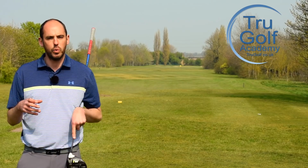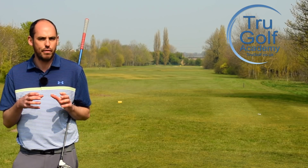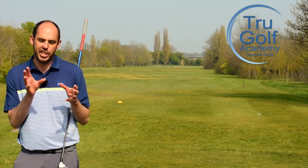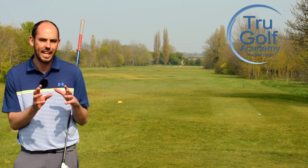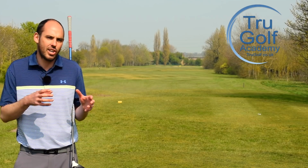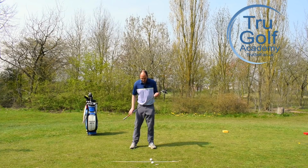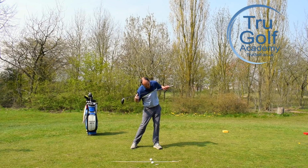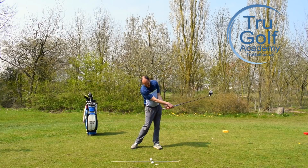So the second fault is very much linked to the first one. When I've picked on these killer moves, I've tried to pick on areas that are intertwined, almost linked. So it's players trying to keep their head down. When I see players trying to keep their head down too long, again, we don't see the body opening, and we tend to see the hands flip.